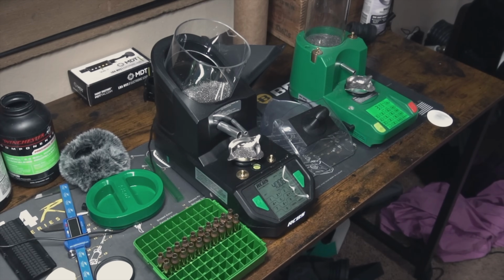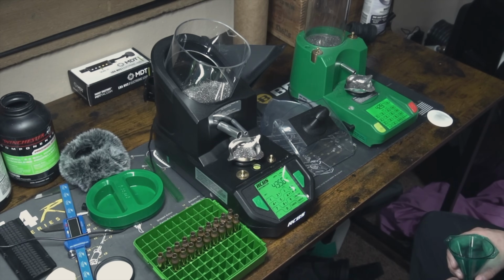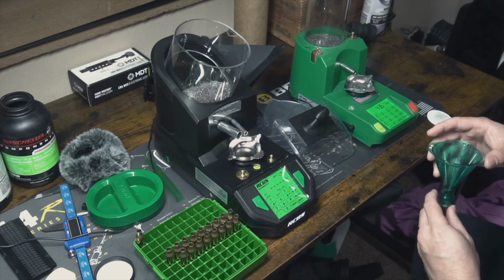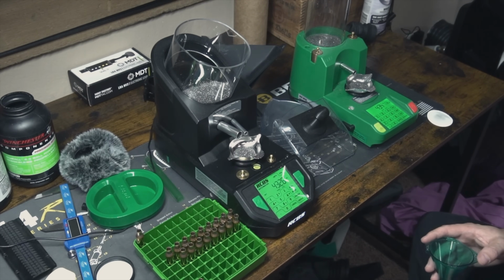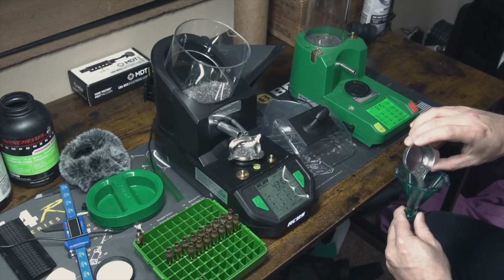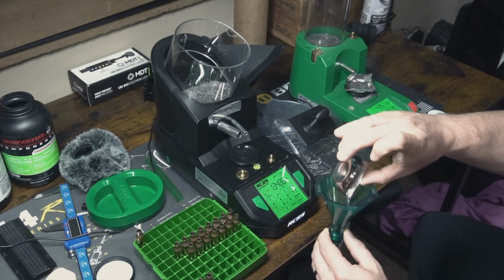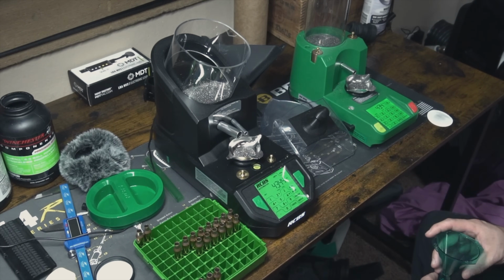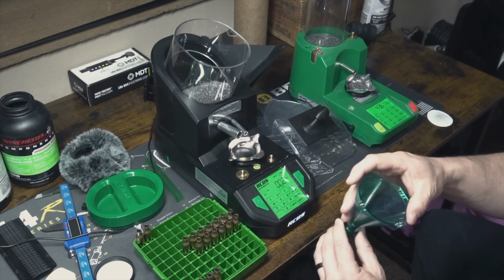I set these both up. The Matchmaster I do have set at the slowest powder rate, so it is going to flow a little slower, because I want it to land right at 43.60 every time. And the Chargemaster Light is going to be a little bit quicker. Obviously, it's not going to the hundredth of a grain. It's only going to a tenth. It doesn't have a calibration setting where you can increase the flow rate like the Matchmaster does, which is a really cool feature on the Matchmaster.